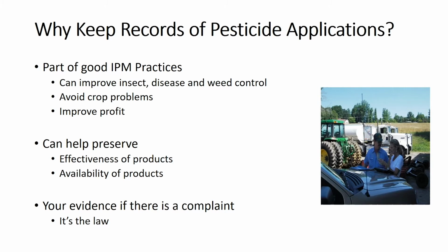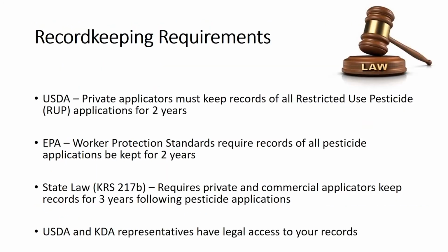And let's get a little bit further into it as far as what is required on those records, okay? So what is required, Tad? Well, when we start looking at what's required, there's several state and federal groups that require certain things to be on that pesticide application record. And they vary as far as time that you have to keep those records and things like that. So let's get a little bit more in depth in what each one of these groups requires, and how long it is required by that group, and overall what we have to kind of follow to be in compliance.